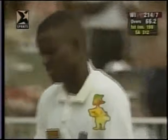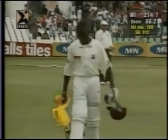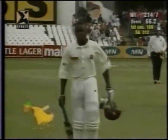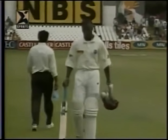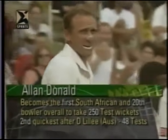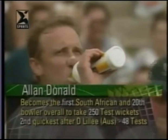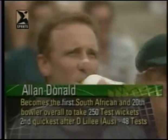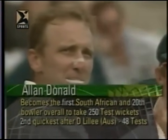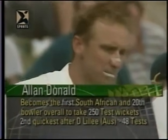This one, a far more routine catch for Mark Boucher, and the West Indies are 214 for 7 as the duck leads Roll Lewis off the field. The wicket gives Alan Donald his 250th. He's the second quickest bowler, both probably in pace through the air and in time taken to achieve that milestone ever. Dennis Lillee achieved it in 48 test matches. Alan Donald's done it in his 50th.